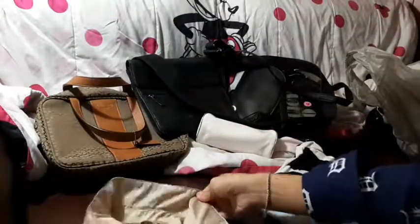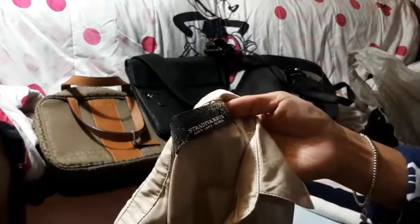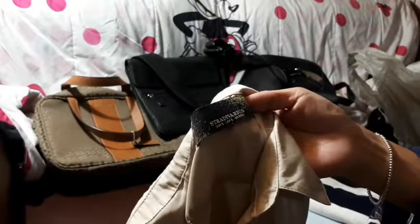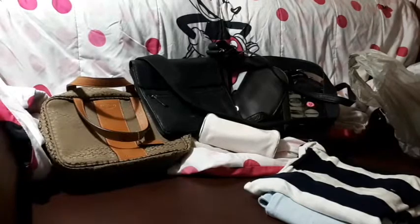Another one. That's mine. I only paid $1, not $2. It's called Standiva, whatever. It's a golden color. Looks nice, silk looking, but actually not. It's very comfortable.